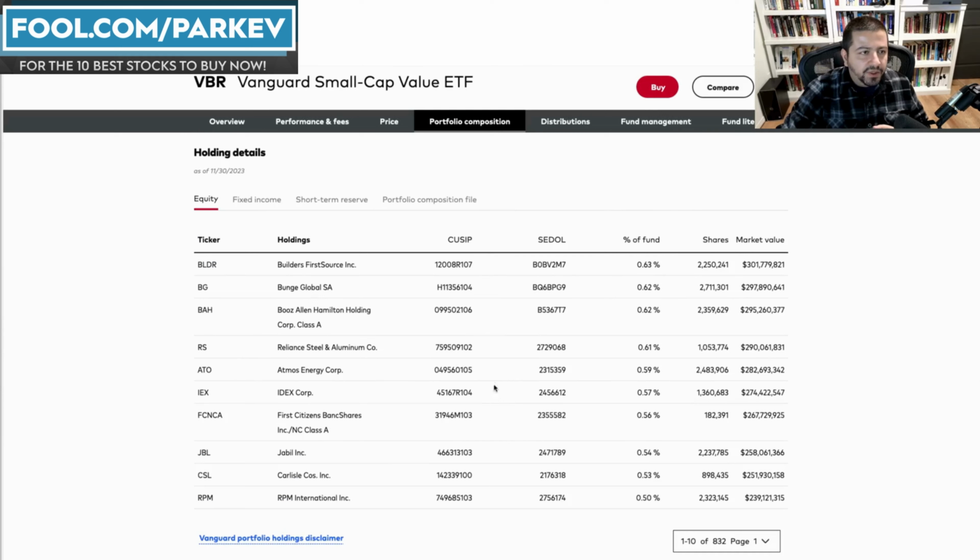Let me show you what I mean. So here is the holding details. This ETF is spread across 832 stocks, with the highest weighting being Builders FirstSource with 0.63% of the fund. So a small share from this stock. So you're not getting these big shares, right? I've shared with you another video where there are some ETFs, like a large cap ETF, where the top 4 stocks are like 10% of the fund. That's too much weighting on few stocks for me, and that defeats the purpose of investing in an ETF, because I'm investing in an ETF to spread my diversifiable risk, to spread the risk among companies and not have too much invested in one company.